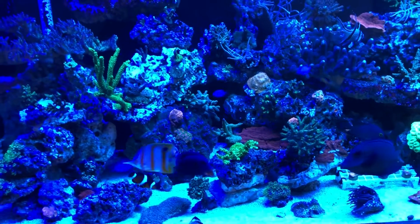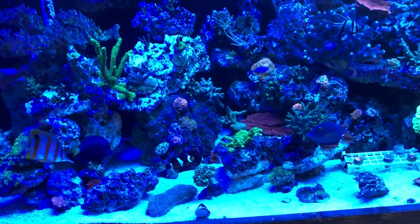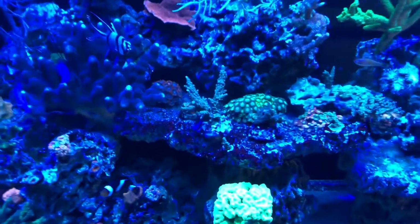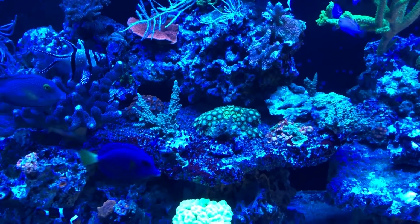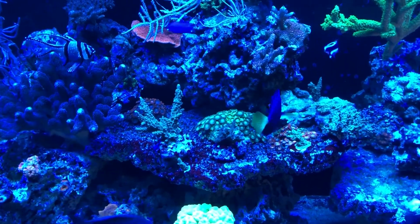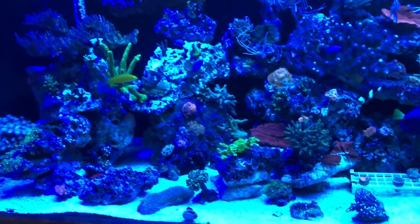I got a German blue acro from ORA coming, and I do have another smaller colony piece, and it's got purple tips, and it's a really light color, like a peach. And then I have another, I think it's a tort. But all in all, everything looks good. I did a little bit of rearranging.